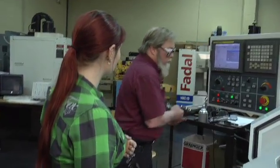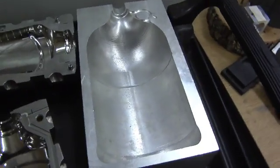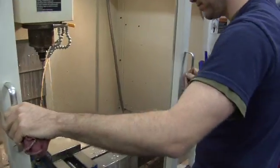Or even plastic. Because have you ever thought about where a plastic bottle comes from? It comes from a mold. Oh. A machinist makes the mold. So wow, you guys really make everything or have a hand in everything. We're the backbone of America. So could you teach me how to do something?